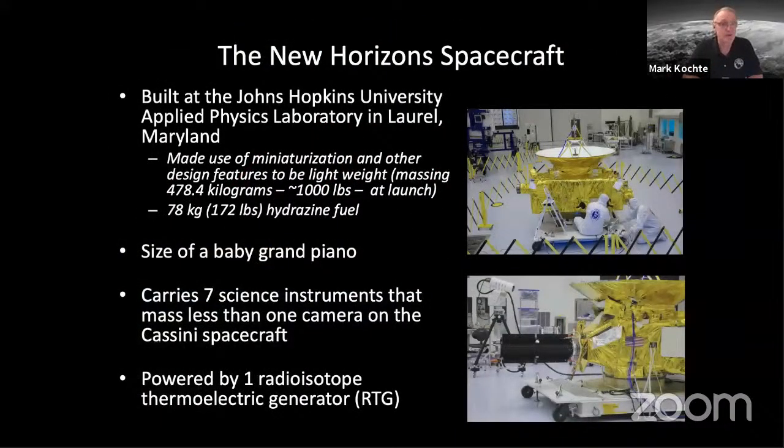The New Horizons spacecraft was built here in Maryland, where I am, at the Johns Hopkins University Applied Physics Laboratory. We're located halfway between Baltimore and DC. It's basically the size of a baby grand piano. You can see a couple of folks here in the clean room, giving an idea of how big it is. You can see the high gain antenna on top here. It's fixed to the side of the spacecraft, so if we want to communicate using the high gain antenna, we have to turn the whole spacecraft to point to Earth.